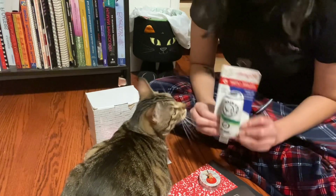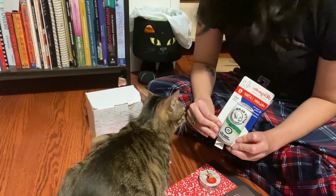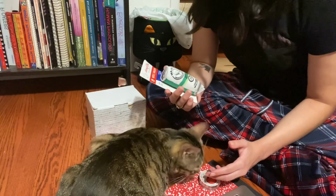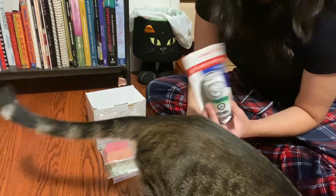So I got this from my friend, but I guess he likes it too. So I might have to buy another one. But anyway, I pretty much just got my friend a bunch of cat things. And this is a kitty claw.